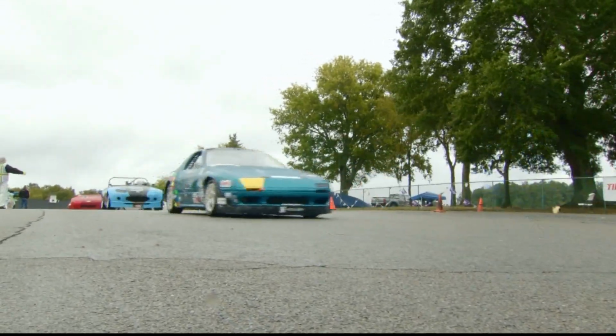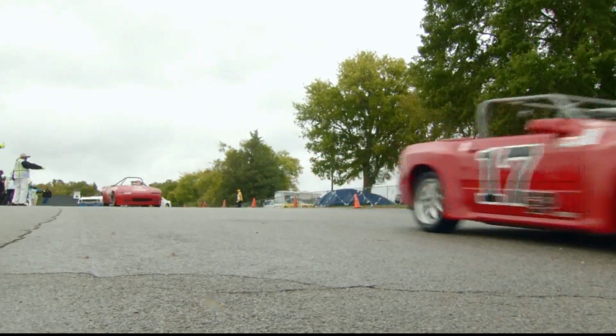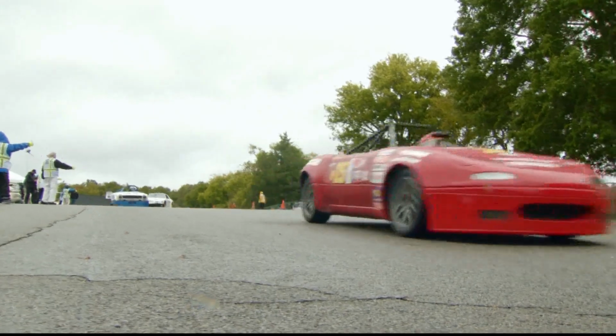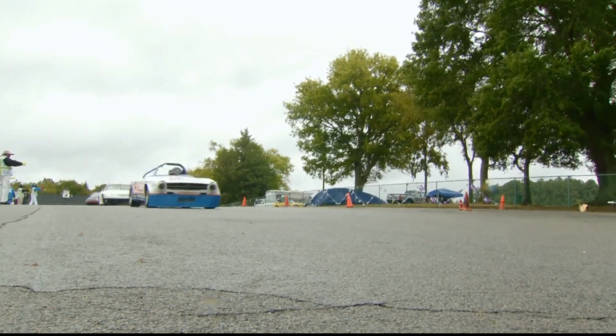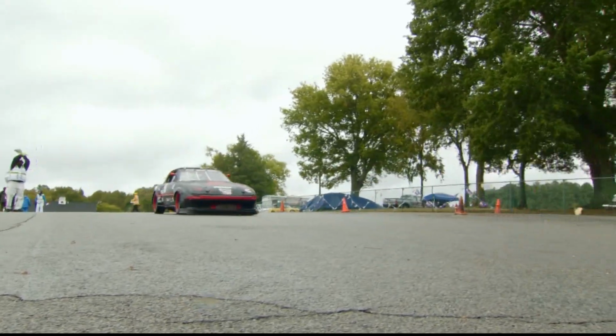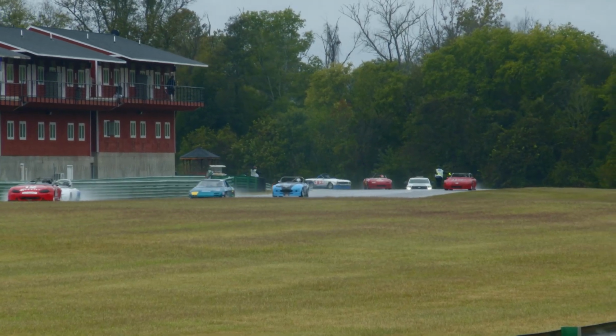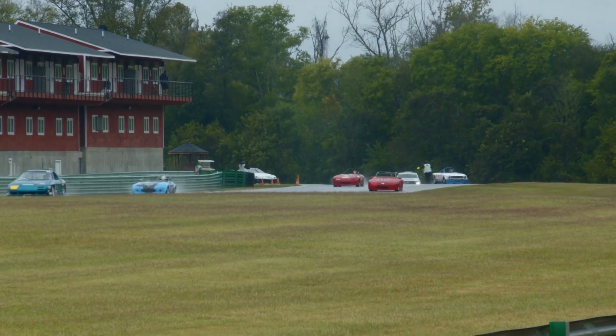In row 8 on the outside, the 47 of Donald Walsh, from the Susquehanna Valley region, also in an RX-7. The number 83 is Sam Halkias. He is one of the 2 former national champions in the field. He won his championship in 2009 at Road America in very similar conditions. So watch for Sam. He's great in the wet.